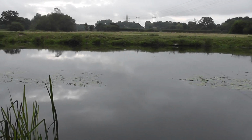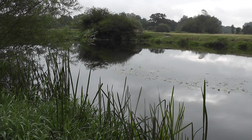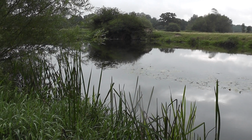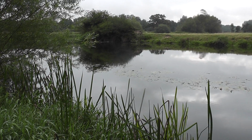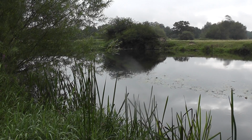So I've just come down another 50 yards or so on this long, deep, slow moving stretch. Lots of pegs down here. Seems very popular, but it's a fair walk if you're carrying a load of gear.